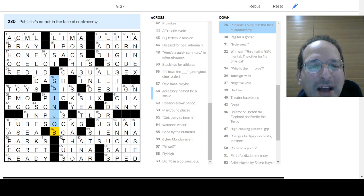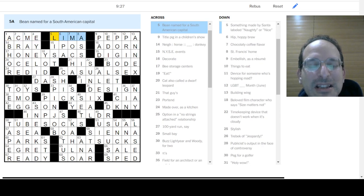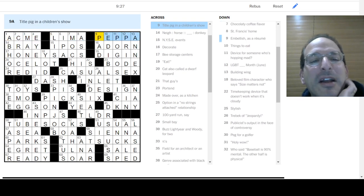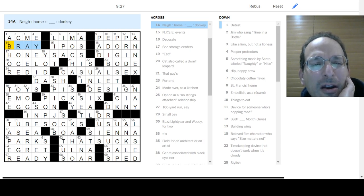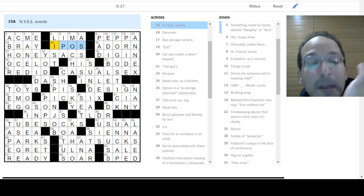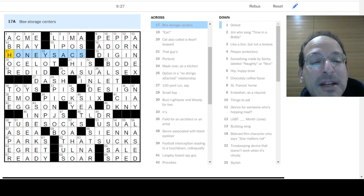All right, so what do we have? Let's look at the across clues now. Looney Tunes was Acme. Okay, Lima Bean, named for South African American capital. Peppa Pig. Donkeys, Bray. IPOs on the New York Stock Exchange. Decorate is adorn. Bee storage centers are honey sacks. I never would have known that.